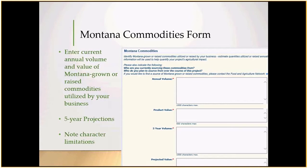Then you're going to do a 5-year projection of the volume. That could be bushels, pounds, head of cattle, gallons of milk, whatever the grown or raised commodities. And when I say commodities, I've had a couple of questions about that. That is not a traditional way of thinking like wheat or barley. This is anything grown or raised in Montana. But instead of saying anything grown or raised in Montana every time, we're just going to say these Montana commodities, okay? Note the character count limitation, 5,500 characters, and stick within those.